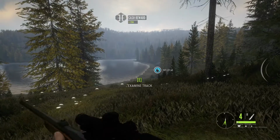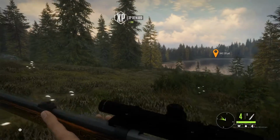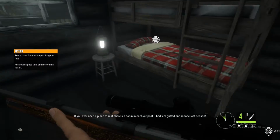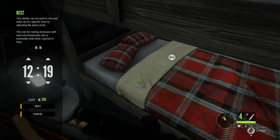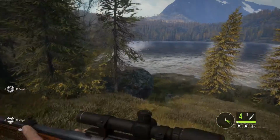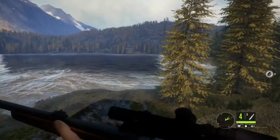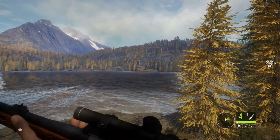And we're going to set the time, I think. We're going to set the time, see if any whitetails come out in the area. If you ever need a place to rest, there's a cabin in each outpost. I had them gutted and redone last season. So we're setting time 12:30. So 12:30 to 15:30, I believe, is drinking time for the whitetail deer all around the map. So we're going to wait here and see if we have any whitetails come out of the area.